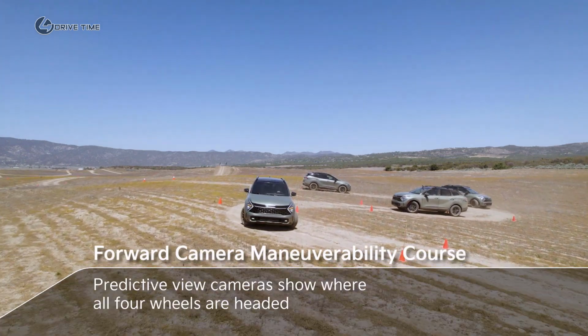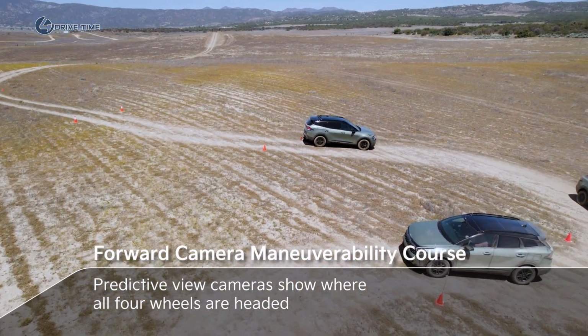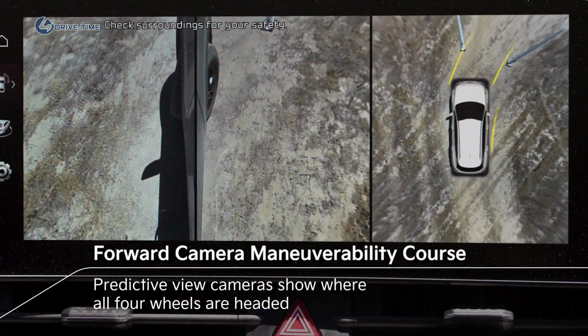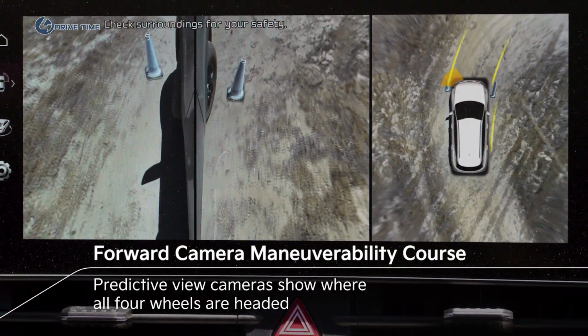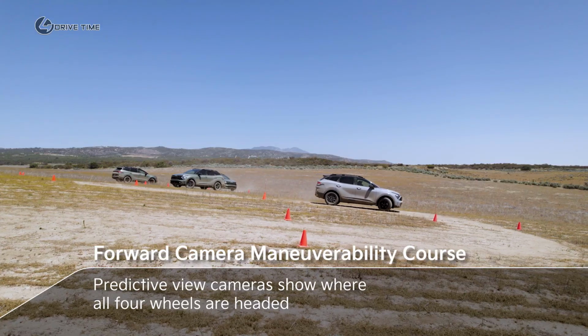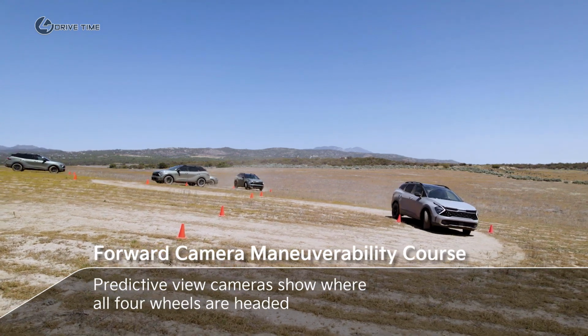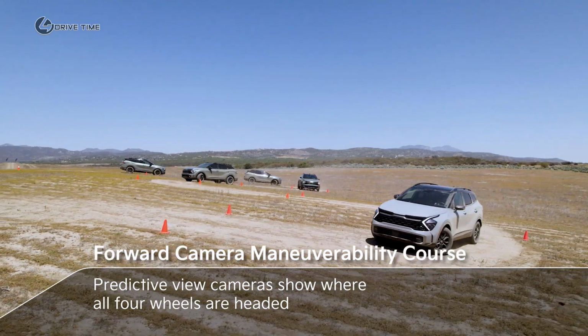This maneuverability course shows another instance where Sportage X-Pro's cameras are a big help. Kia's intuitive system allows the driver to see the predictive view of where all four wheels are headed. It not only helps the driver weave through this tight path of cones, it's also great for packed parking garages.